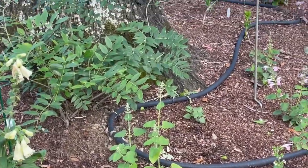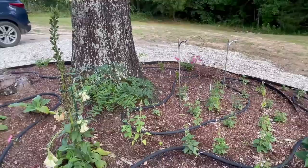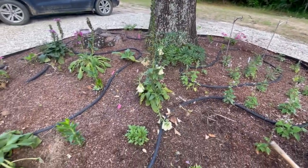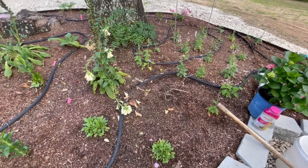They are starting to actually get some size on them. I'm really hoping that they bloom this year. All right, enough chit chat. Let's plant this thing.